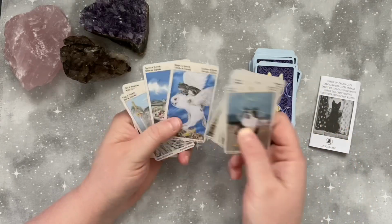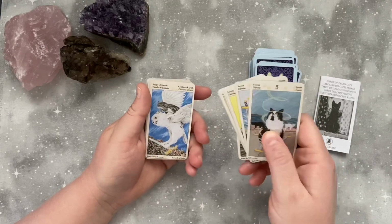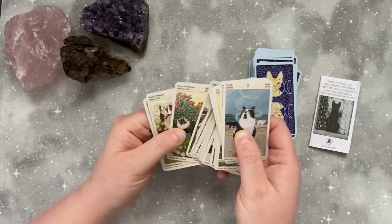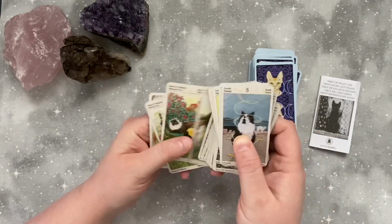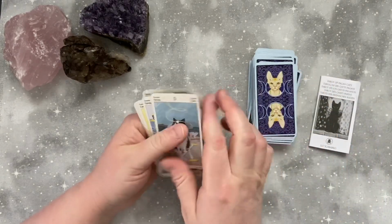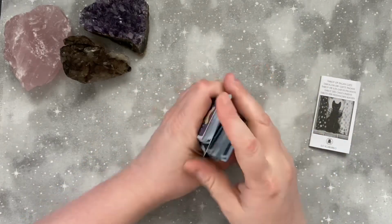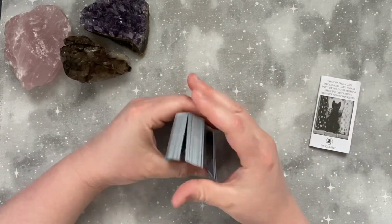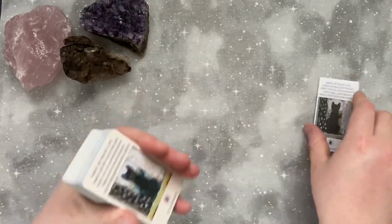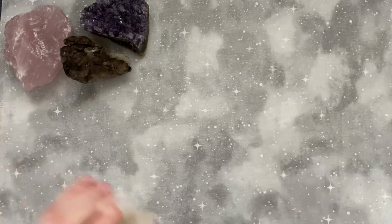Oh, I especially love the knights in this deck because they're all cats riding another animal, and I find it really cute. Like, I think it's a goat in the pentacles. Yeah, it's cats riding a goat in the pentacles. I think it's riding a turtle in the cups and a fox in the wands. So anyway, it's a cute little deck. Like I said, I'm just going to throw this one in with the first person who buys another deck from me and says that they also want this one.